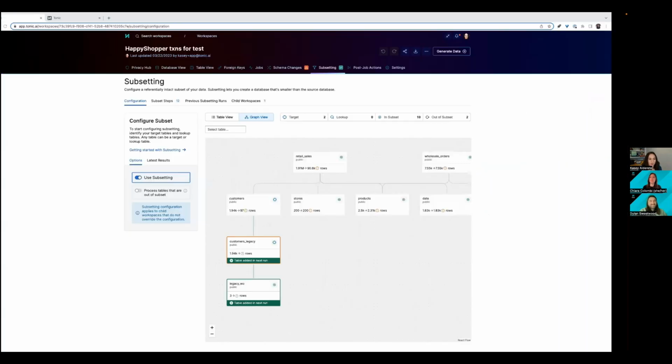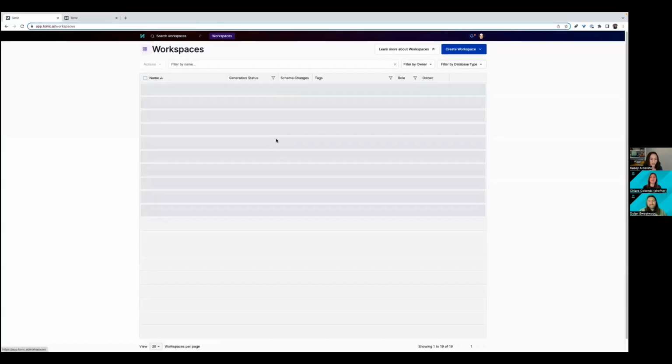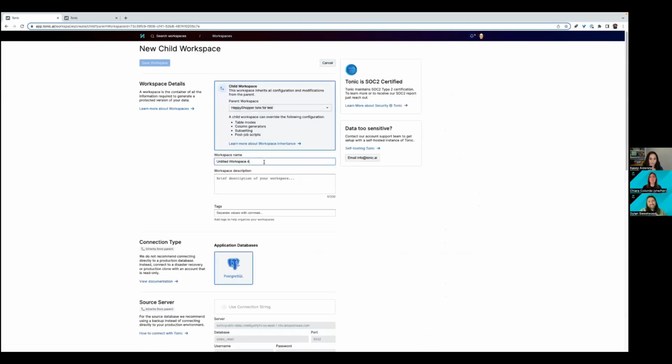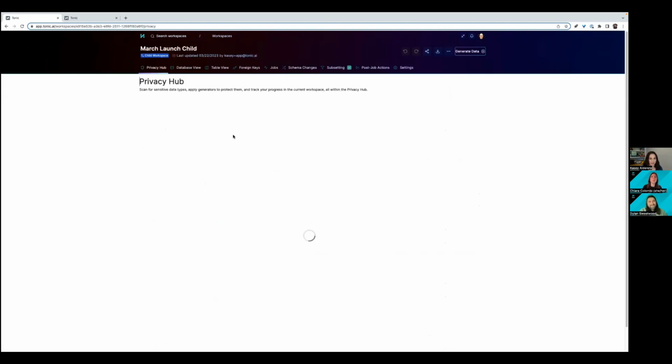I will show a little bit of this. So I'm going to create a child workspace here live. So I've got this existing workspace with a bunch of generators already applied. So all of the blue squares here reflect generators that I've applied to de-identify these different columns. So if I create a child workspace here, all right, March launch child workspace.